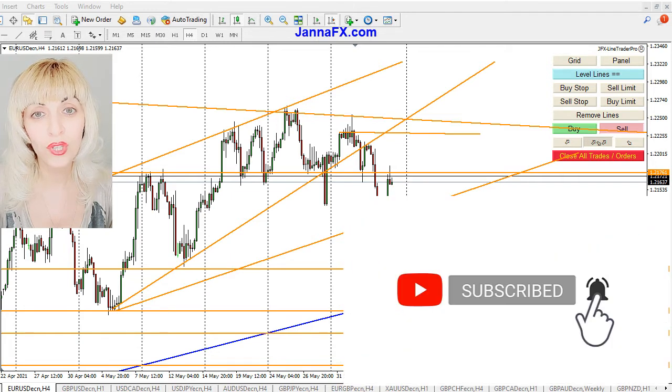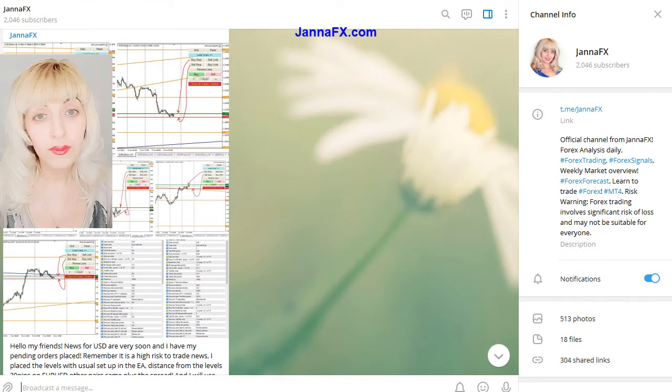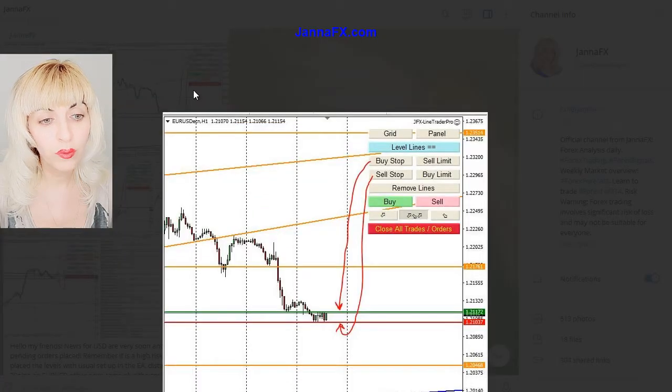I actually sent you some screenshots on Friday because we had news with the US dollar, and I thought I would give you a little bit of the view of what I'm doing and where my orders are. So I have my Telegram channel, which you can see right now. It's absolutely free, guys, and from time to time I do send my screenshots there, and that's what they look like. Just want to quickly show you.